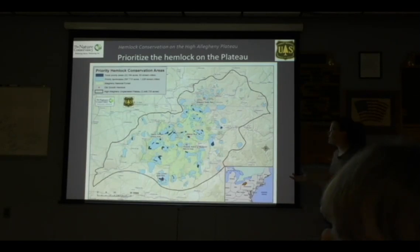And this is our result. This happened in August of 2013 at a collaborative workshop. Everyone got together and worked on big printed poster maps with the Forest Health Technology Enterprise Team data on it, as well as some other data. They were able to use their knowledge, as well as that data, to outline hemlock conservation areas, or HCAs. These are our set of hemlock conservation areas for the High Allegheny Unglaciated Plateau, delineated by the collaborative group. Some folks kept things pretty large scale, so we have some really large areas, and some people were pretty specific.